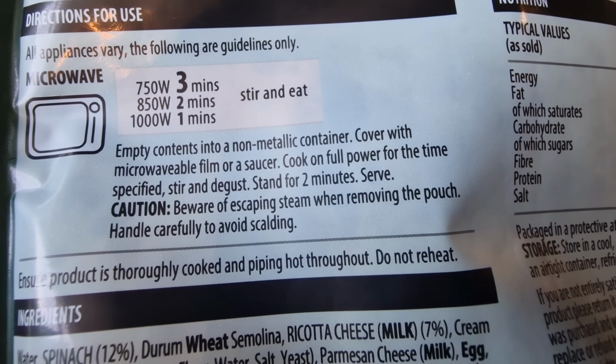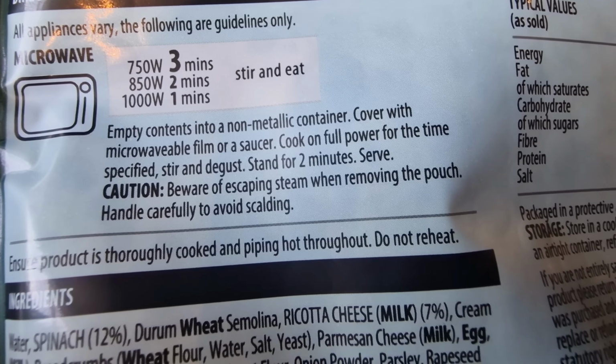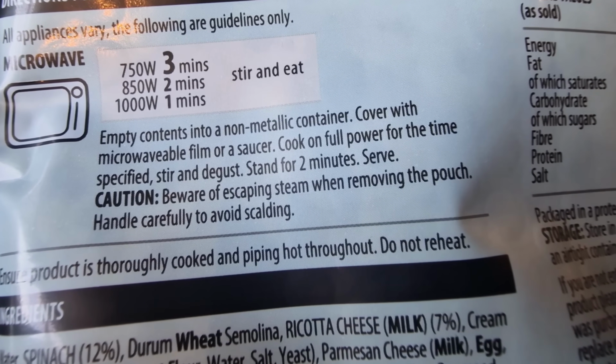But it does say on here, empty contents into a non-metallic container, cover with microwavable film or a saucer, cook on full power for the time specified, stir and degust, stand for 2 minutes and serve. So that tells me that I've got to pour it out of here into a Tupperware tub or something, a microwavable container, and cover it up. But then it says, beware of escaping steam when removing the pouch. Handle carefully to avoid scalding. The pouch shouldn't even go in the microwave, does it?